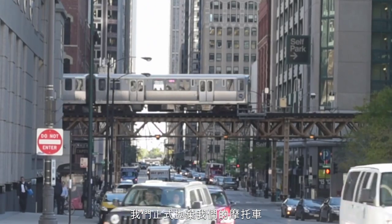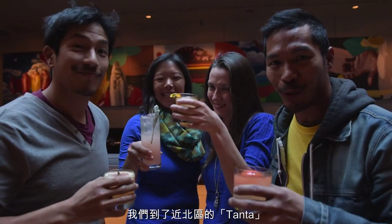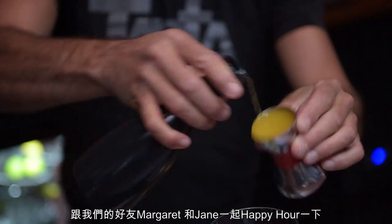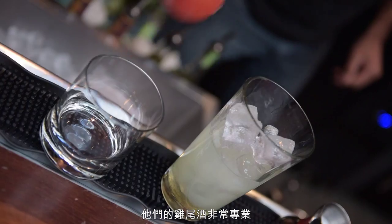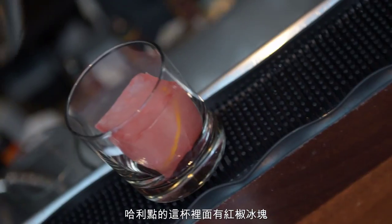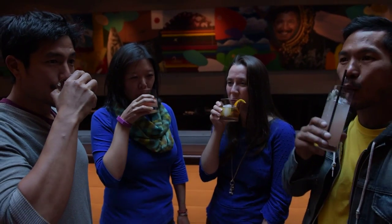We've officially ditched our scooters, so it's time to drink hardcore. Cheers. We're at Tonto River North for a little happy hour with our friends Margaret and Jen, where they take the cocktails very seriously. They've got a Campari ice cube. Harry's got this ricotta ice. Cheers.